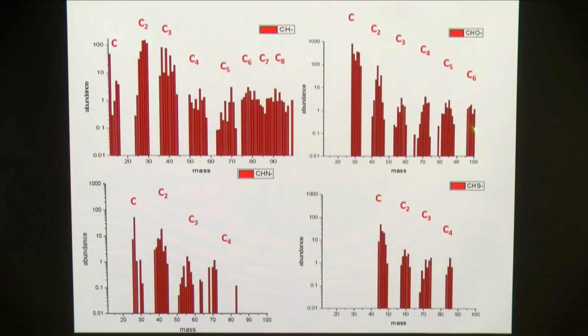Now, if you look here, you see it decreases with mass. Here, it's not that clear. It levels out. And I think that's because of the ring molecules. Starting at mass 78, you start to have rings. So that's what we see here. CH and CHO bearing molecules are as abundant. The abundance is very similar of the two. Whereas CHN are much less abundant, and so is CHS.